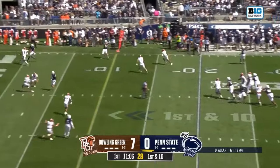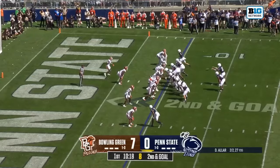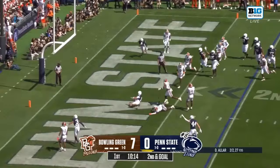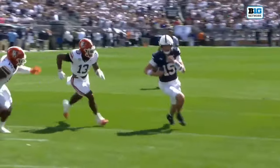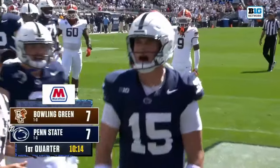Singleton just hit it right up the middle. Tempo for Penn State on first down. Warren open. He steps out of bounds. Aller keeps. Touchdown, Penn State. There you go. There's just taking the fake, and you can see they fit hard on that outside. Allows Aller to get inside.